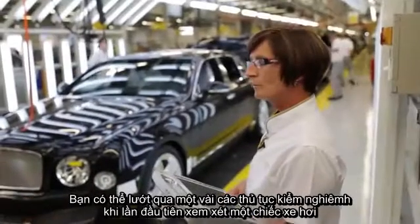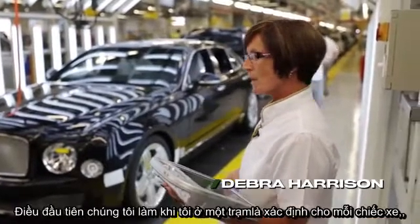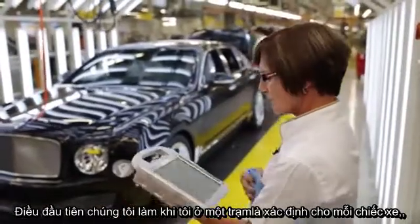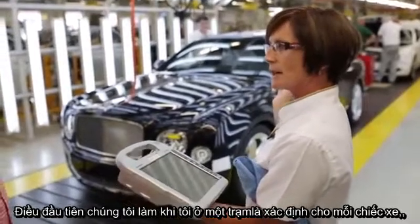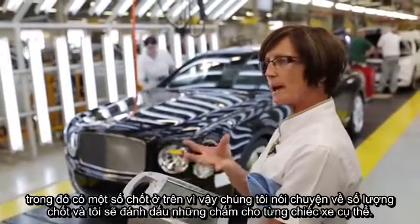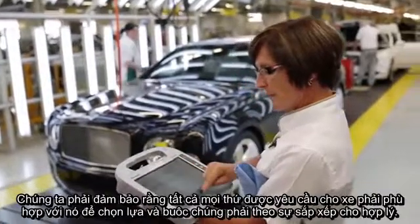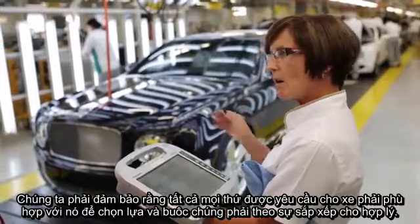Can you go through the procedure when you first see a car, when it first gets in your hands, what's the first thing you do? The first thing we do when it enters the station is a spec check, which identifies each vehicle, which has a VIN number on. So we type in the VIN number and it'll bring the spec up for that specific car, which we have to make sure that everything that is asked for on that car matches.